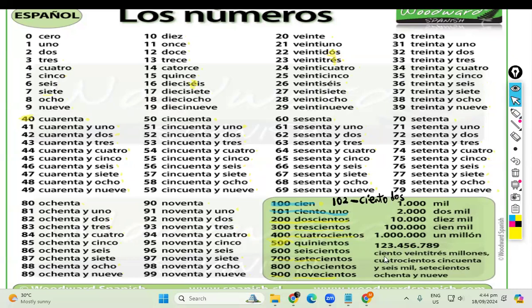So 123 millones, 456,000, because that's 400, 56,000, right? So 456,000. Then 789, 700, 89.